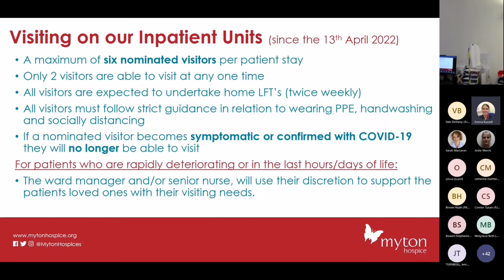And then just to update you about visiting, because we have changed our guidance recently, we are still remaining cautious in terms of visitors and COVID. So we are asking for a maximum of 6 visitors per patient. And generally those 6 visitors will be nominated by the patient. We're asking for only 2 visitors at one time. And we're still asking visitors to undertake lateral flow tests, which they will show to our reception on arrival.